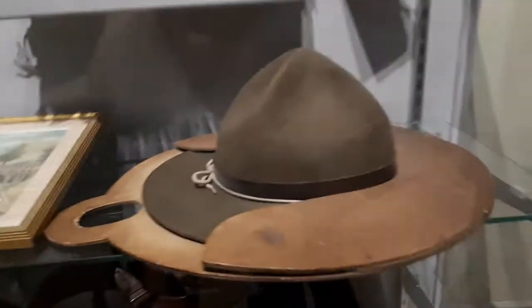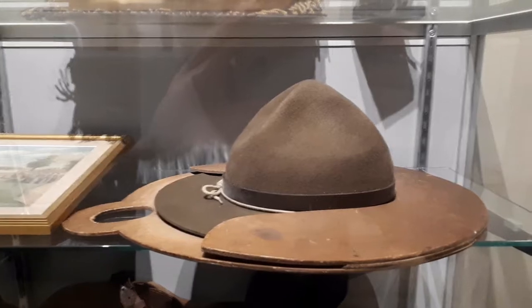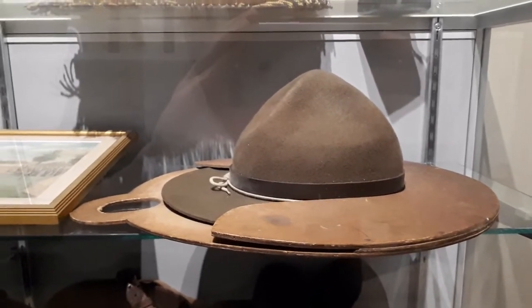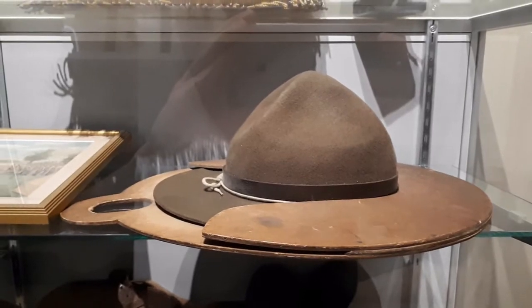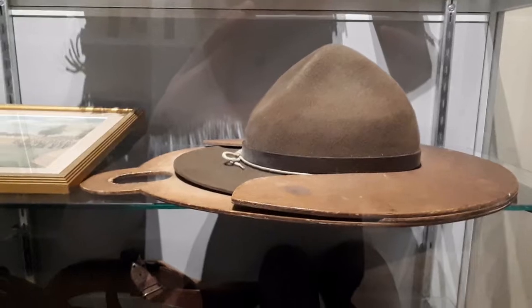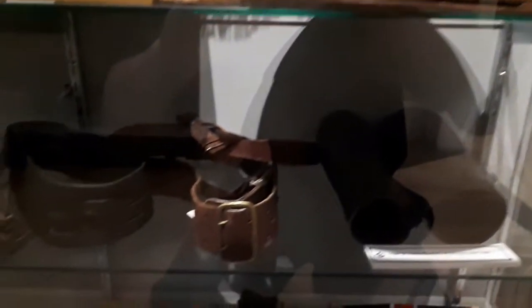They would have also used the Stetson hat. This hat is the same hat that the Northwest Mounted Police would have used, and the same hat that the Boy Scouts would have used, because the leader of the Boy Scouts, Lord Baden-Powell, was very impressed with the Canadian forces and used the same hat for his Boy Scouts.